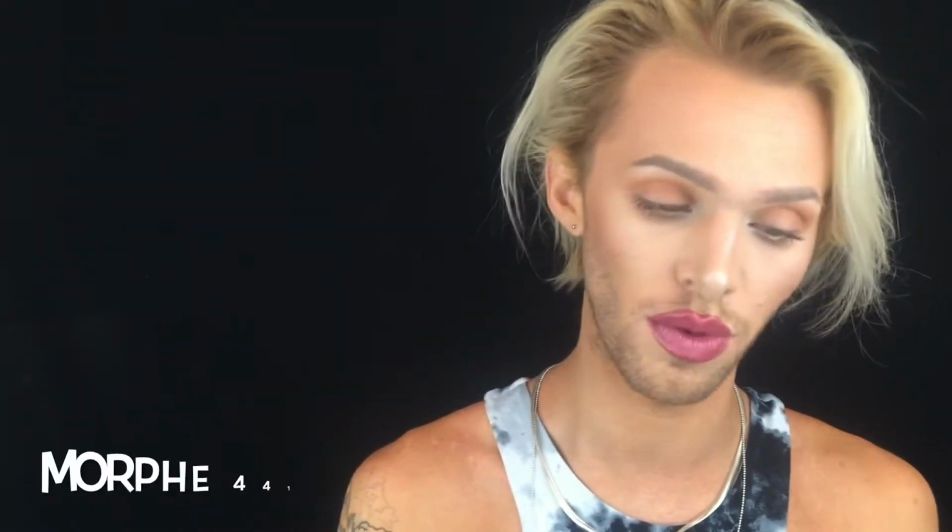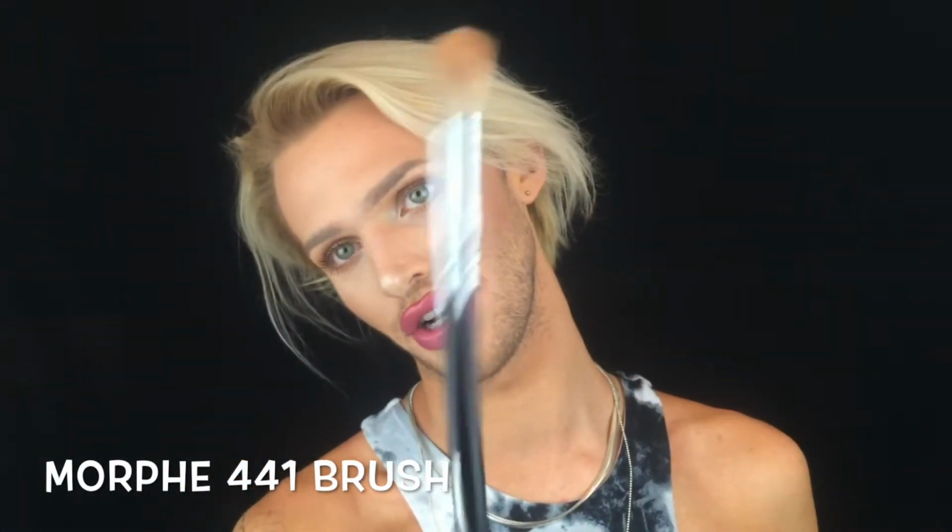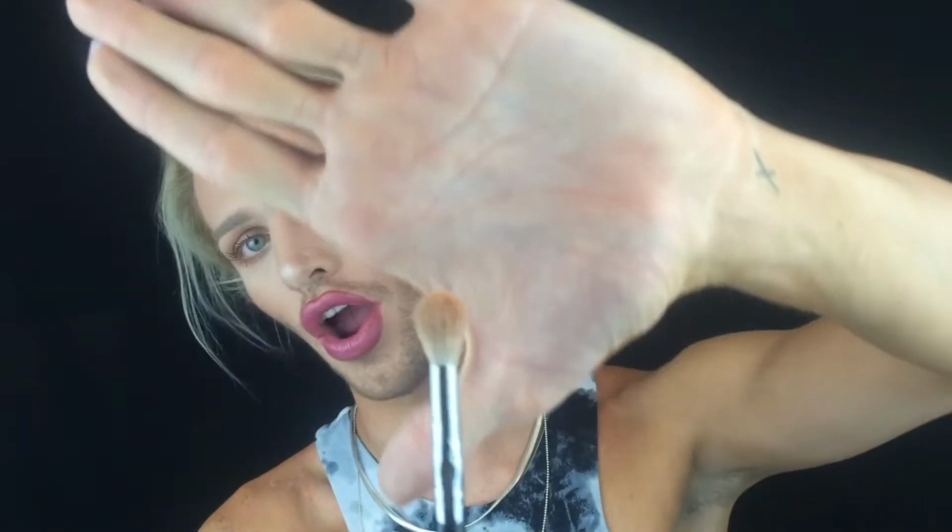I really enjoy, now eyeshadow is hard. I use so many different brushes for eyeshadow. So my first brush I'm going to talk about for eyeshadow is my Morphe 441 brush. I use this bitch every day. Every damn day, no matter what. Whether it's to set concealer on my eyes to walk out the door, or to blend out a smoky eye, I use this thing every day.